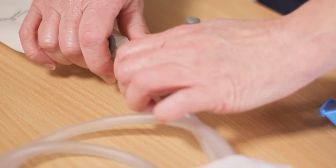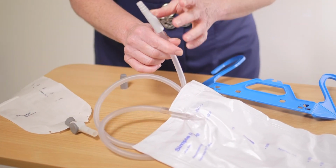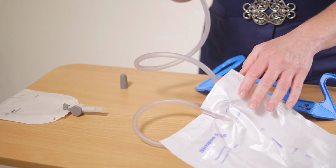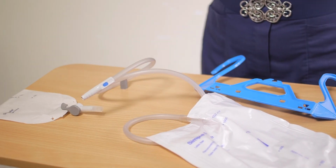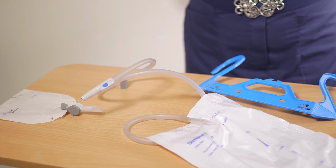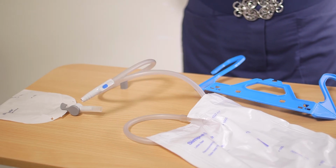Disconnect the night bag and empty the urine into the toilet from the night bag. And then rinse the night bag using warm, soapy water only. It can be used again for 7 consecutive nights.